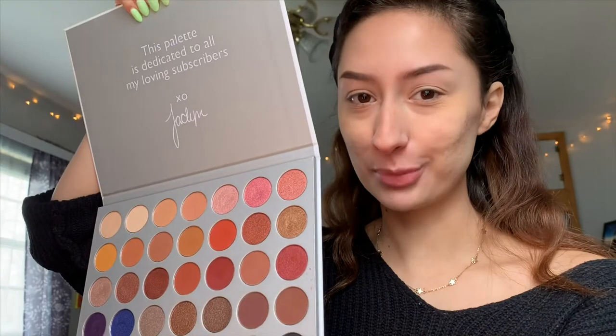I'm gonna go in with my Jaclyn palette. I'm going to try to do a sunset look. It's gonna be a little bit difficult because I've never done it before. I have a really nice yellow and orange, but I really wanted a pink or purple to tie in there to make it really pretty.